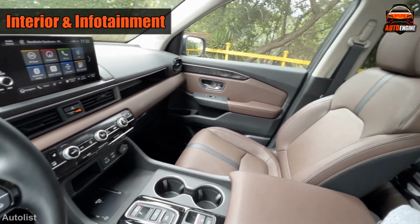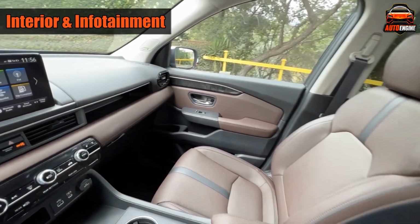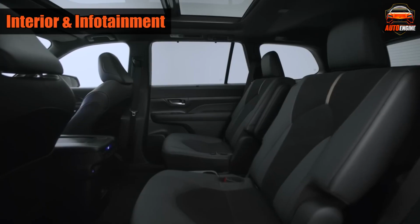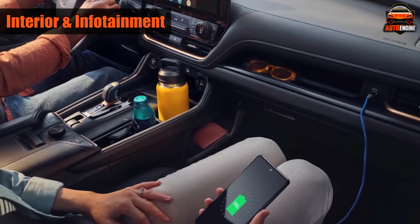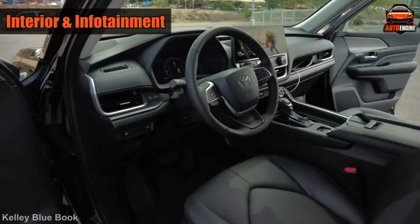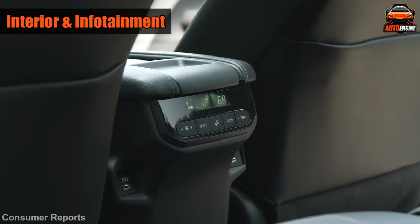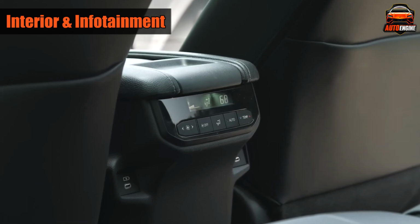The Pilot has 2 USB ports in each row of seats, except for the base trim, which doesn't have USB ports in the 3rd row. On the other hand, the Grand Highlander has a total of 7 USB ports spread out in all 3 rows. If you want to charge your phone wirelessly, the Toyota Grand Highlander comes with a charging pad, but you'll need to pay extra for that in the Honda Pilot.